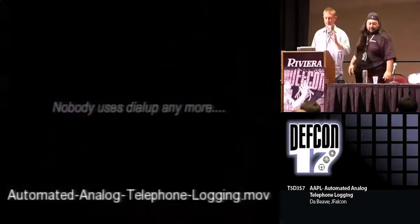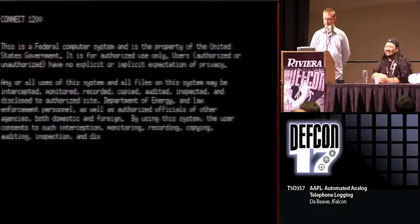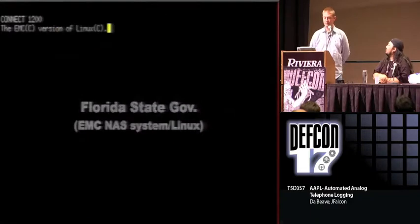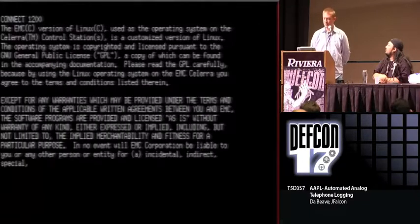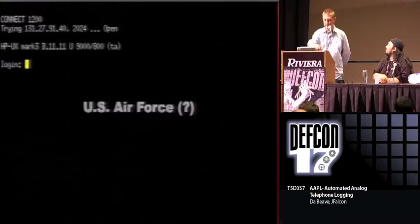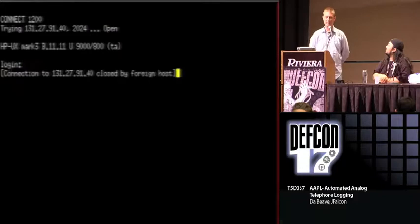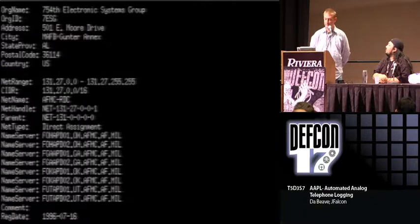All right, so nobody uses dial-up anymore. The Department of Energy, of course, would never, ever use dial-up anymore, as you can see, because nobody uses it. Everybody's cut off their carrier. Florida State, this is my home state. This is a NAS system that they have hooked up. As you can see, I'm connecting at fairly low speeds, but it's all text, so who cares? And then, let's see. All right, possible Air Force. You see at the very top there, telnetting to 131.27.91.40, which is an HPUX box. So basically what we did was look up the IP block, assuming that they really do have this. It might not be Air Force as far as we know. So we look it up and we see that's the 754th Electronic Systems Group.